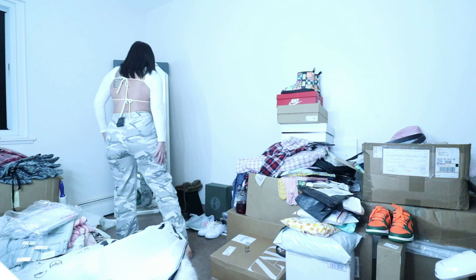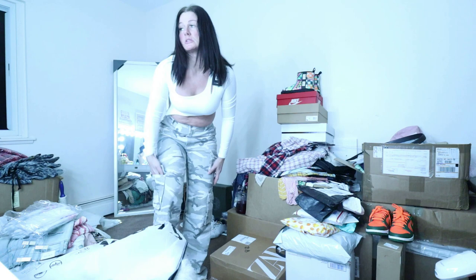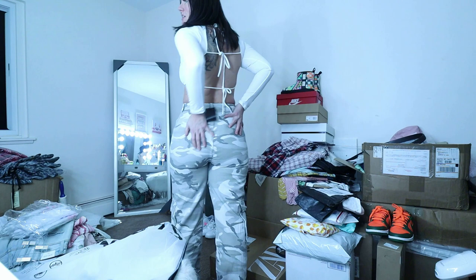These only have like a little pocket. These do have, oh, these got cargo right here. Does it have cargo? I'm about to fall in this box. So these are cargo also, but these are more fitting. I like the way these fit better. Now these don't got pockets on the back. The other ones have pockets on the back. These ones don't have pockets on the back.